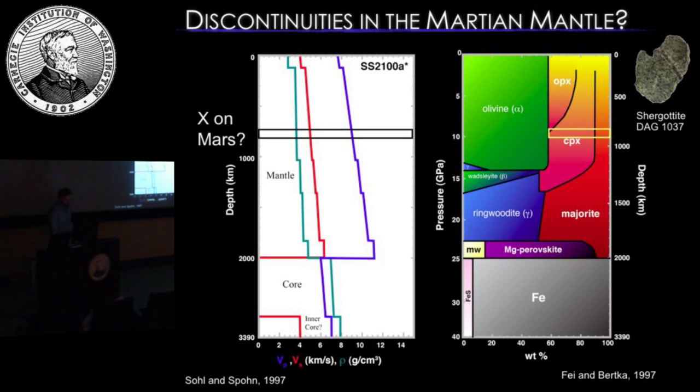In terms of the X, I know that this doesn't show any of the phase transitions that would be associated with the X, but if we had the same kinds of heterogeneities mixed into the Martian mantle, we'd be able to produce this X. So if one of the primary features we see from a seismic reflection experiment on Mars is a relatively shallow boundary around 800 kilometers deep, maybe this is an X. It's showing you that there's some sort of compositional heterogeneity going on in the interior of Mars.